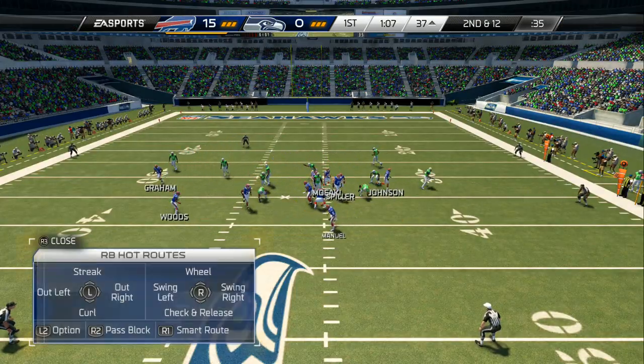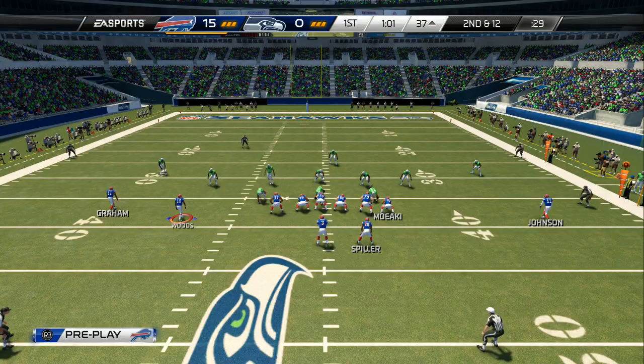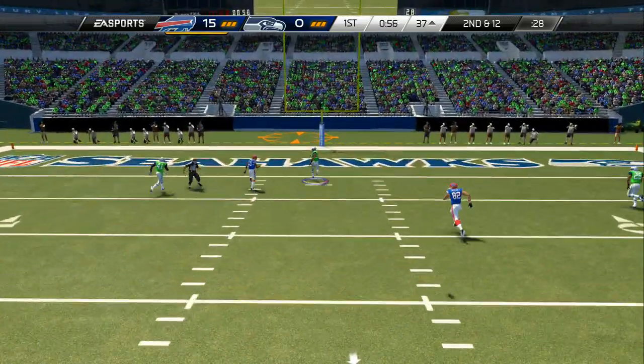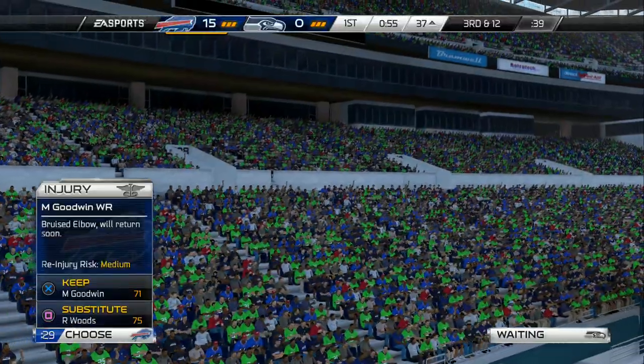Another player doesn't get it done. Bad job on first down. C.J. Spiller is in the backfield. White 90, he's going deep. Off the mark here. This throw heads out of bounds.